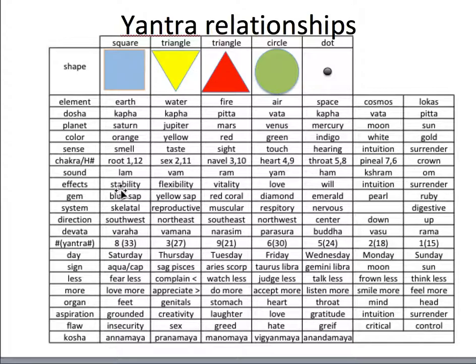And the effects. I can just go through one, and we don't have to spend a lot of time. You can look at this. So the earth element is related to the square shape, and it affects kapha dosha. Its planet is Saturn. Its color can be orange or blue. Its smell has to do with the sense of smell. It affects the root chakra, and in astrology, house 1 and 12. The sound is lum, and it affects stability, whether you're grounded or not.